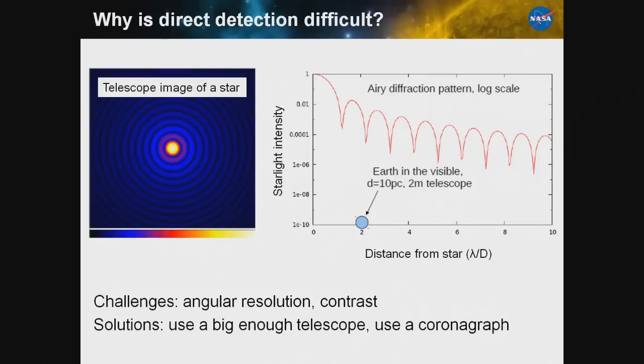Specifically, when you're trying to find an Earth-like planet around a Sun-like star at a distance of 10 parsecs, the difference in the amount of light that you see from the planet relative to the star is on the order of 10 billion. And these diffraction rings are still many orders of magnitude brighter than the planet that you're trying to see. So one of the major challenges in coronagraphy is getting rid of the diffraction from the telescope in order to be able to see the planet.